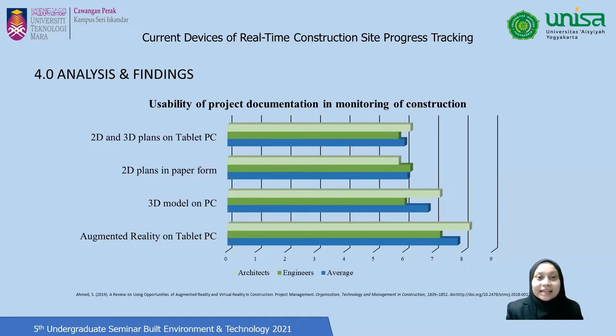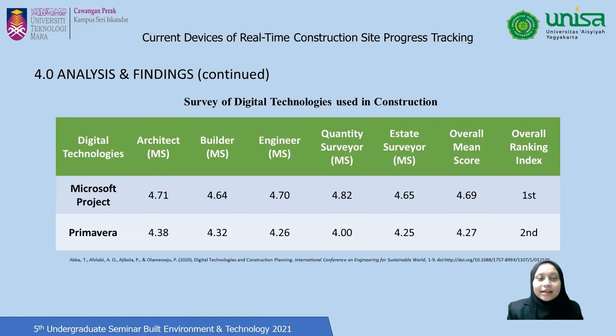The architects and engineers in Slovenia preferred to use augmented reality on tablet PC as the best option compared to either option, as shown in Figure 1. This is because of the success of Slovenia in the construction of a railway line of 17.4 kilometers using the full life cycle of AR back in 2015.